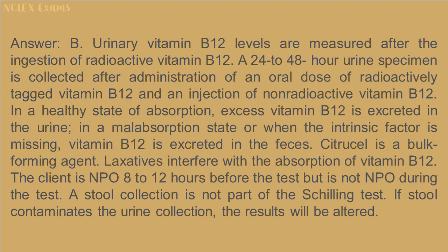Citrucel is a bulk-forming agent. Laxatives interfere with the absorption of vitamin B12. The client is NPO 8 to 12 hours before the test but is not NPO during the test. A stool collection is not part of the Schilling test. If stool contaminates the urine collection, the results will be altered.